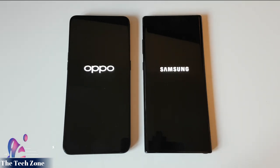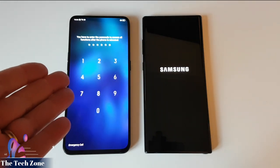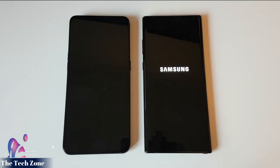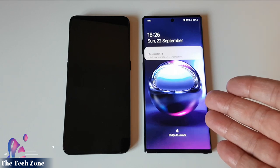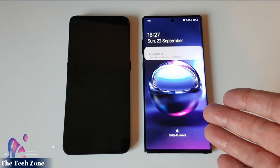So this is in real time, it's not fast forward in any way. So you can see the Oppo Reno is already finished, and that's quite amazing, because the Samsung, as you can see, is not ready yet. So the Note 10 is also finished, and this completes the test.